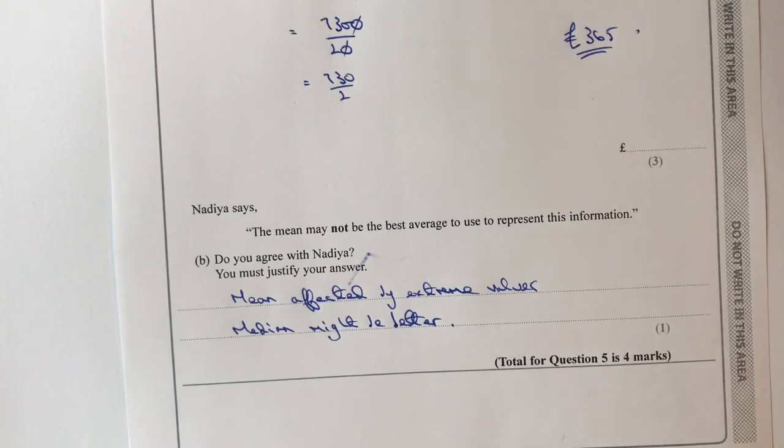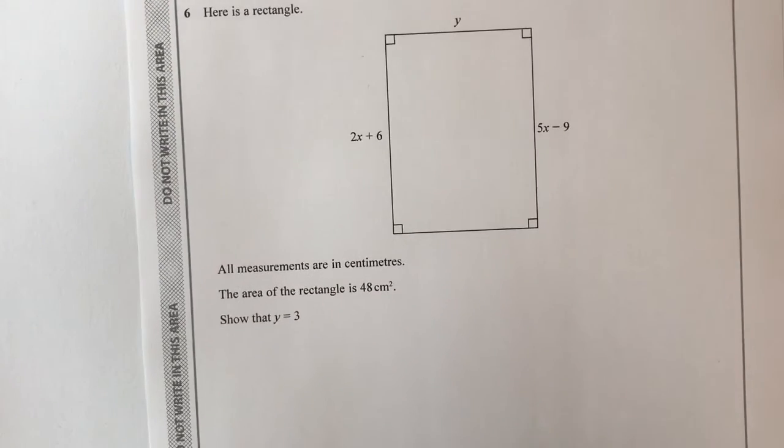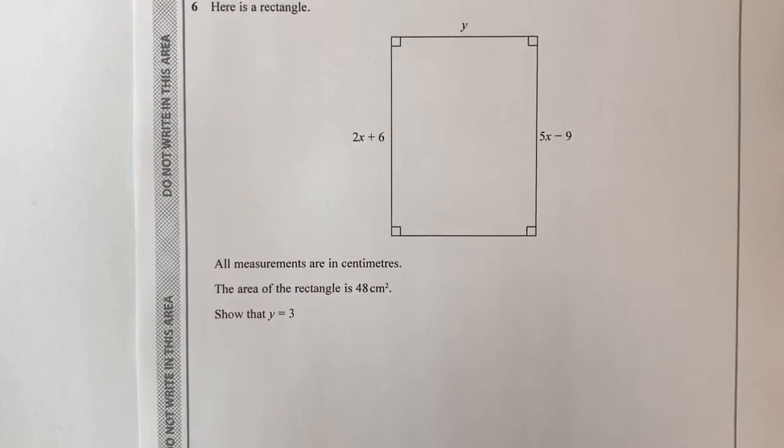Let's move on then to question number 6. We are 16 minutes into the video, so please do have a go at this particular question. This is a good question really to gain 4 marks on.